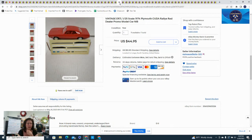These I had multiple quantity. These started to sell pretty well now. 1974 Plymouth Cuda Rally Red. These were dealer promo models. They're new in box. And if you guys see anything that has multiple quantities, just reach out. Let me know if you're interested. I'll make you a deal on these. $44.95 and $12.95.